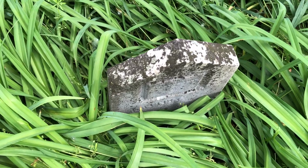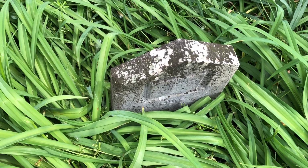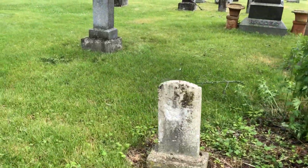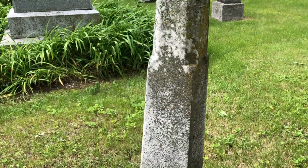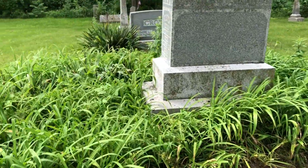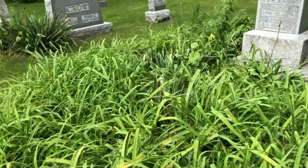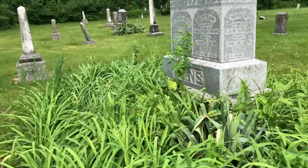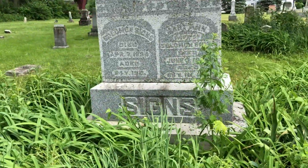Lots of the graves seem to be lost in this decorative landscaping that have just grown way too large over the years. You can see even behind it, it seems to have been a fairly popular plant to use in the graveyard. And why they aren't doing some very simple weed whacking to it, I don't know.